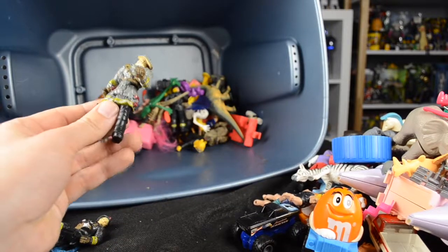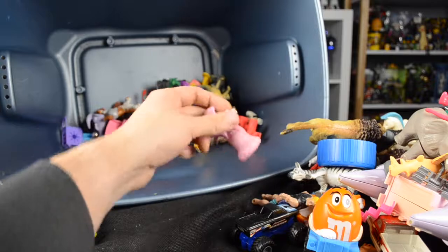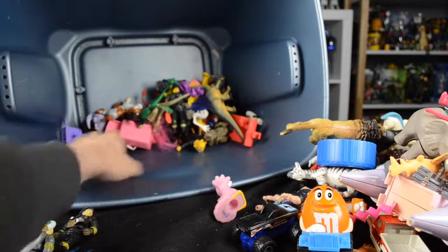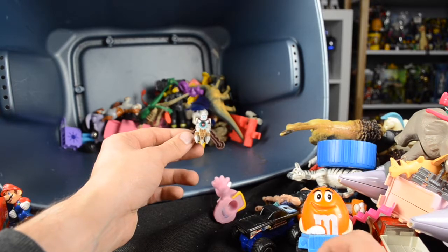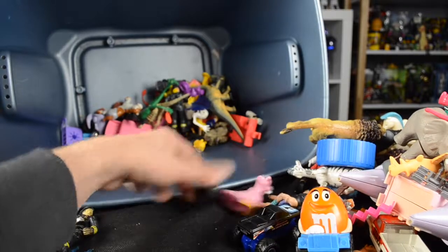Another Chatmay, a lion, another Chatmay. There's a lot of Chatmay figures in here. Who else do we have in here? Another Chatmay guy. We have a piece to his Cybertronian Legends Vector Prime. Yeah, I don't think he's anywhere near complete, and I don't think we're going to find his pieces in there, so he's junk. There's a wheel.